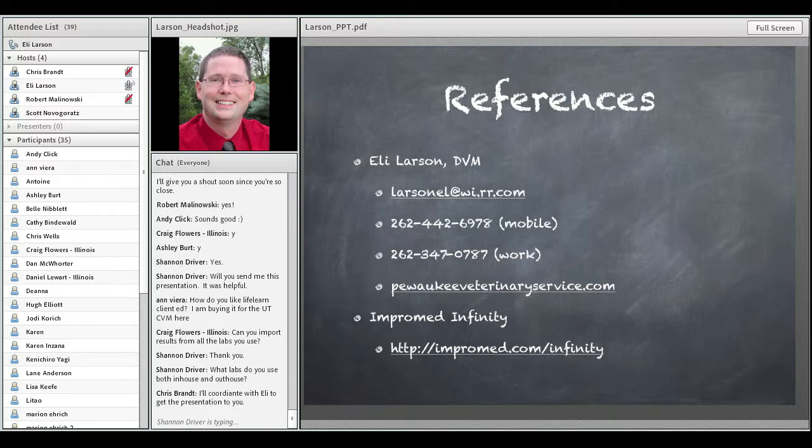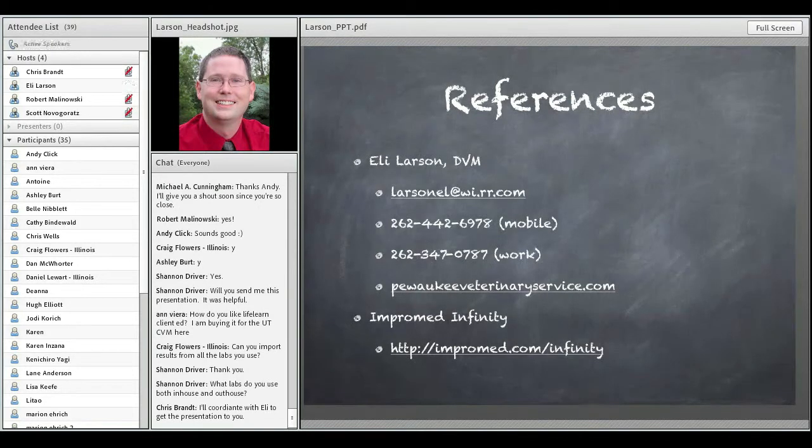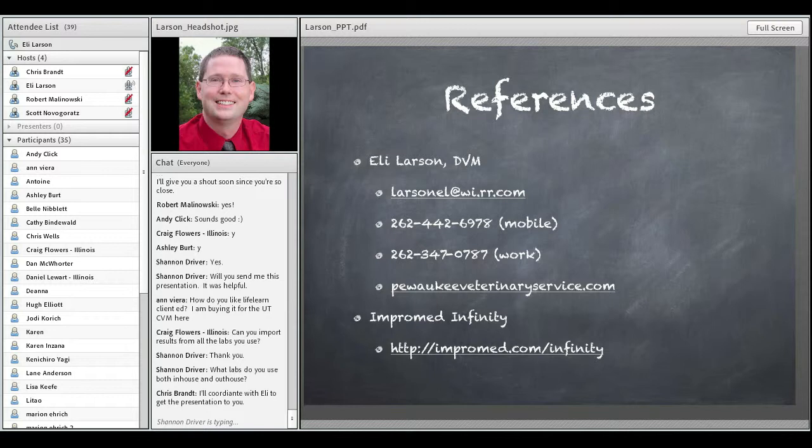Import results from all the labs you use. The ones that are electronic. So I'm assuming you're talking about like Antec labs or IDEX labs. Antec is the majority of our labs. All of it will import. There is a function within Infinity that allows you to automatically import that.